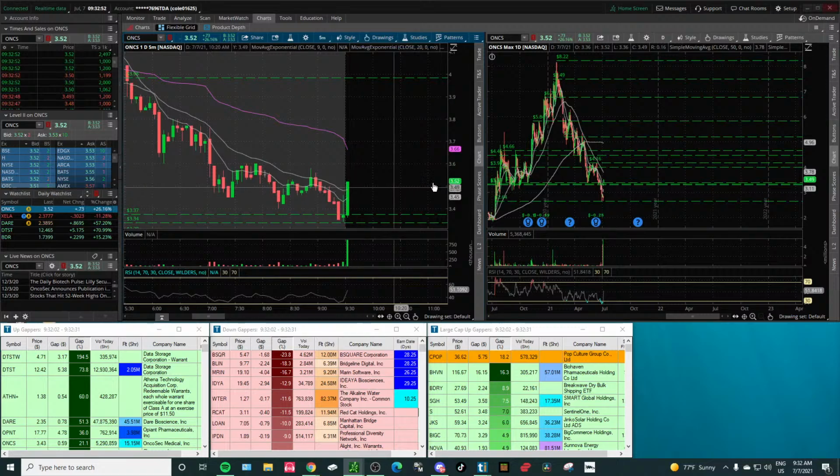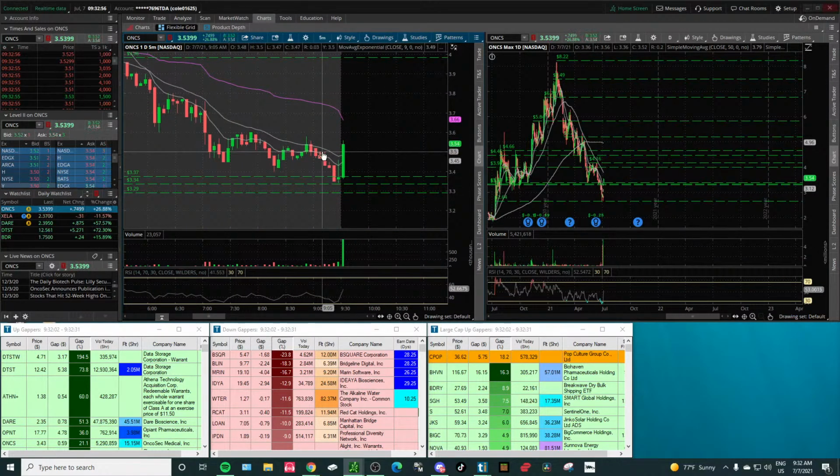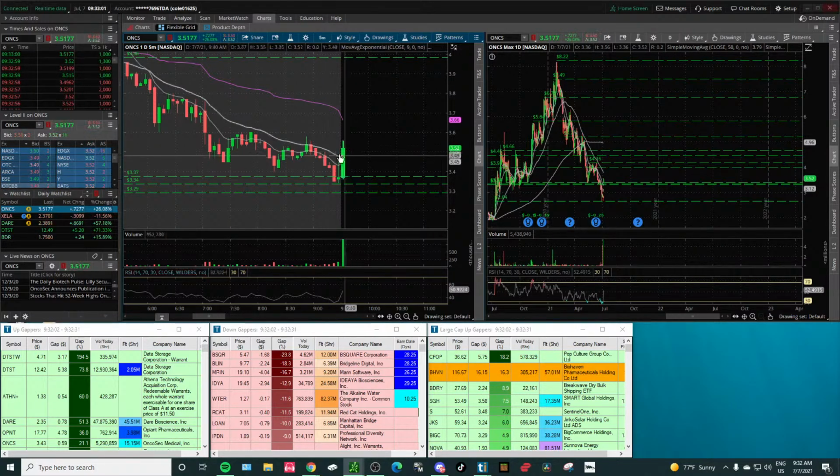Again, guys, yes, it popped up significantly. But did we see a good entry point? No, we did not. So why would we jump in this play? I did not see a good entry point, so I'm not going to risk my money, especially for a small count challenge.